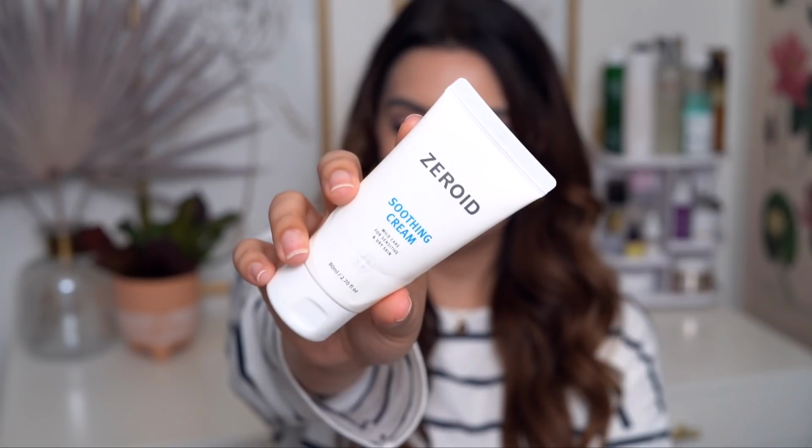It's a nice medium, nourishing, slightly rich type of texture. I don't love to use this in hot weather as much as I like it in the winter time. So I actually do not have a backup of this yet, but I will probably get one in the colder, harsher temperatures. This is Zeroid Soothing Cream.